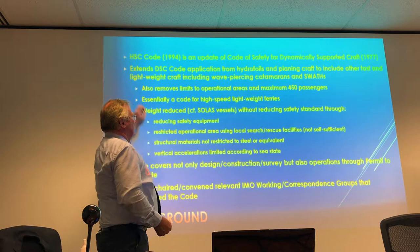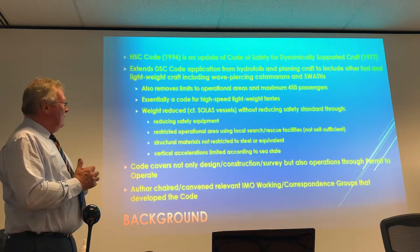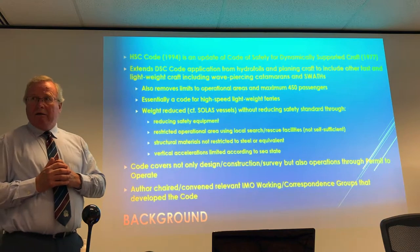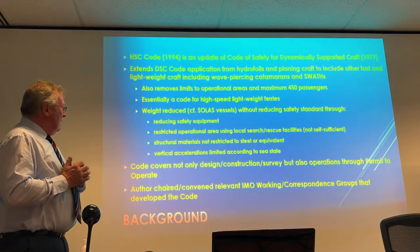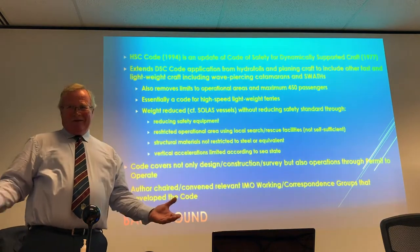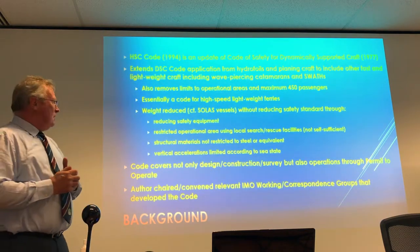The HSC code is essentially a code for high-speed, lightweight passenger ferries. It's not generally applicable to high-speed craft. It takes account of a number of safety factors inherent in short sea voyages of high-speed ferries to enable it to reduce weight, increase speed, and so on. Those factors in reducing weight are reducing safety equipment, taking account of the operational area, and the search and rescue facilities in that limited operational area, whether they be fishing boats or passing traffic adjacent to that route that can be called in the case of an emergency to assist the vessels.